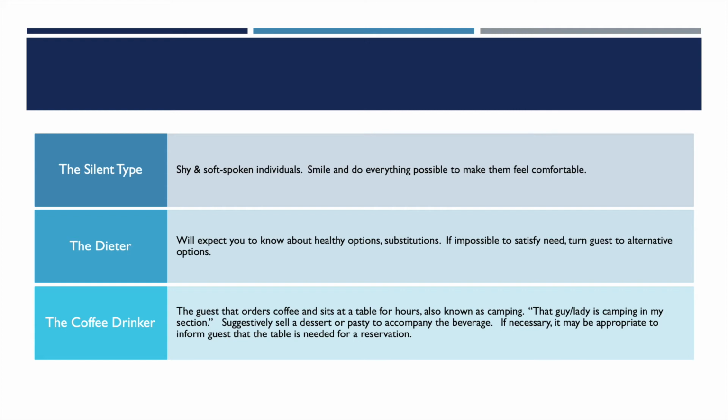We're going to make sure it's right. So again, here, if it's impossible to satisfy the need, you need to try to turn the guest to alternative options. Whether that's they're really trying to modify a dish that just can't be modified, so you have to turn them to a different entree, or if for some reason the kitchen just can't produce something that's safe for them to eat, then you maybe need to try to refer them to a different establishment, right?